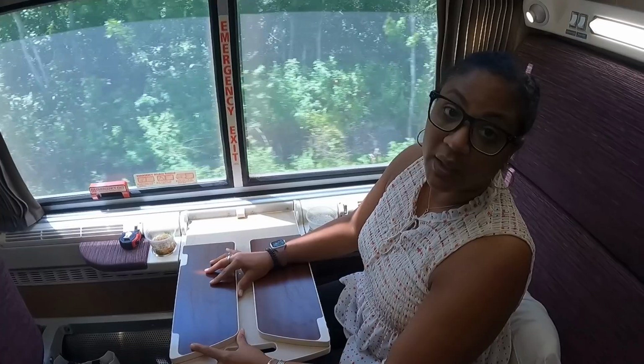We've actually heard some little babies in there. That is another tip if you're looking to avoid small kids. Babies, they generally do travel in the bedrooms. I've never seen one in a roomette. There's just not enough room in there for someone to have a child.